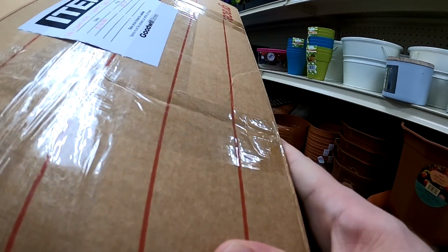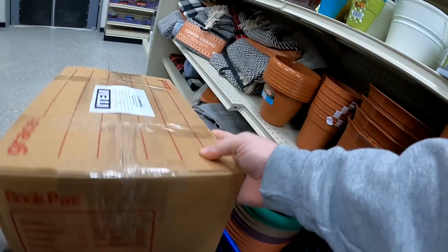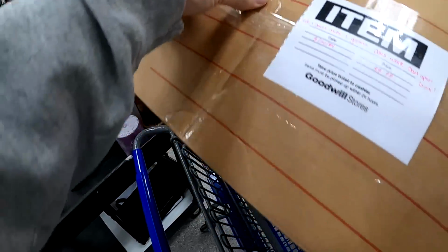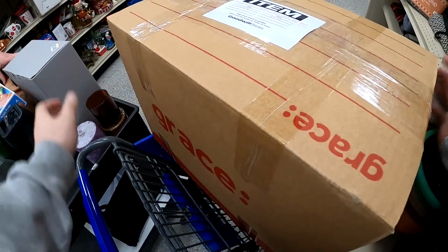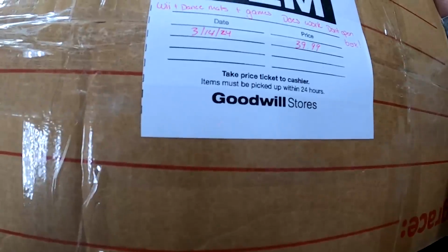And it's filled with Wii stuff. So we have a general idea of what's in it. The real mystery is going to be what games are inside. So it said do not open box in store, which does make sense. And we're going to open this sucker up and see what's inside.